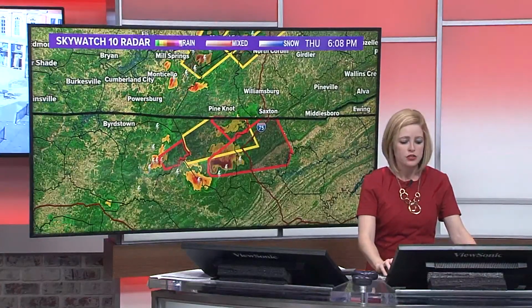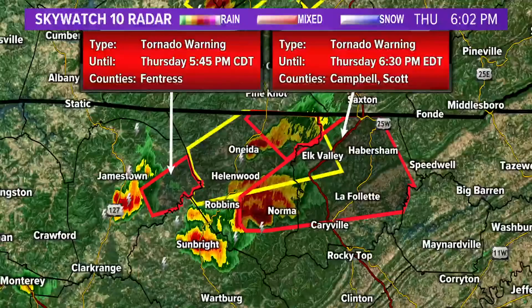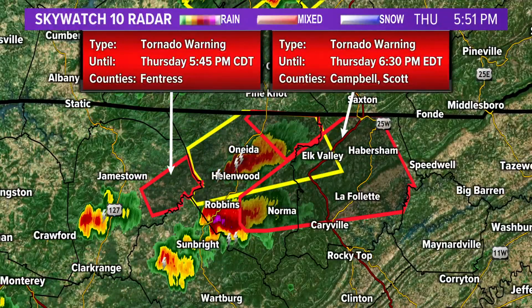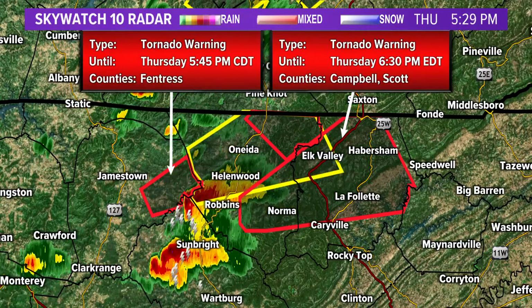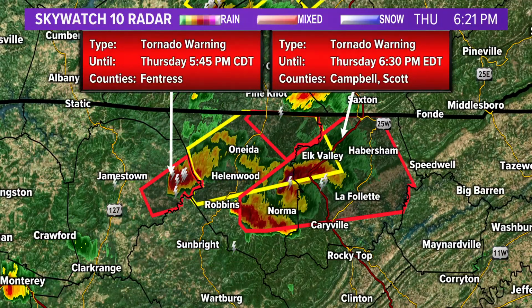So we are continuing to track these storms as they are moving through the area. We're going to continue to check and see if there's any damage. We have crews on the way to the areas that have the possible damage too. And I'm going to go ahead and send it over to Robin and John for a quick update on the latest reports with the damage that we have from around the area right now. And then we'll jump right back in and continue tracking these storms with your radar in just a minute.